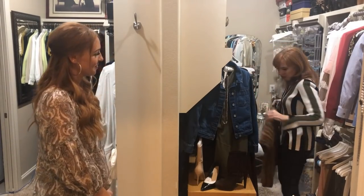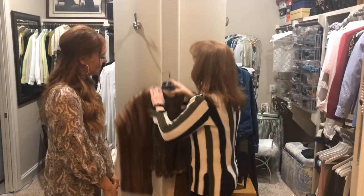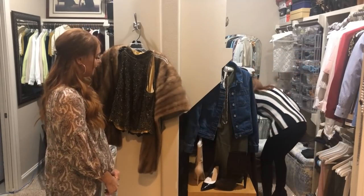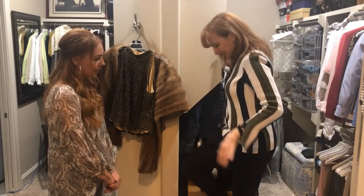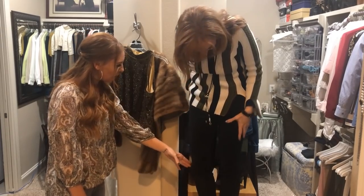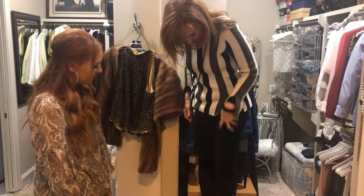I think I might have two. I don't know if the camera can see. You know what I'm going to do? I'm going to stand on my little ladder so that my pants show just for a second. So these are, what do you call these? Like legging pants? Yeah, and they are almost like a faux suede in the front, and then the back is just black.